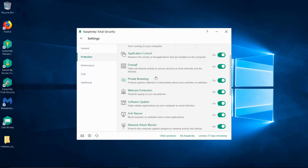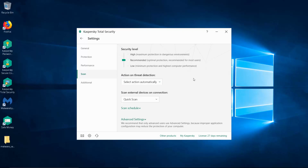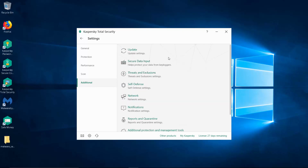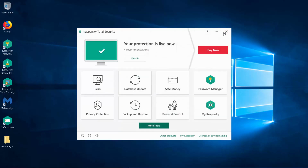Inside the performance, you can set the performance settings that suit your system and your preference best. Inside the scan settings, you can decide how the scanning is performed, and inside the additional settings, you can choose some of the advanced options. So I think that gives you the basic idea of what Kaspersky Total Security contains.